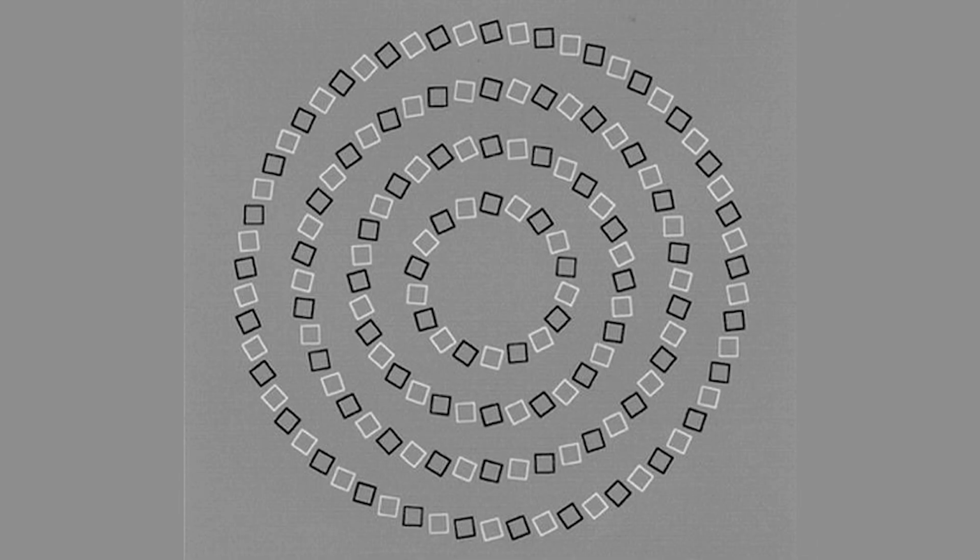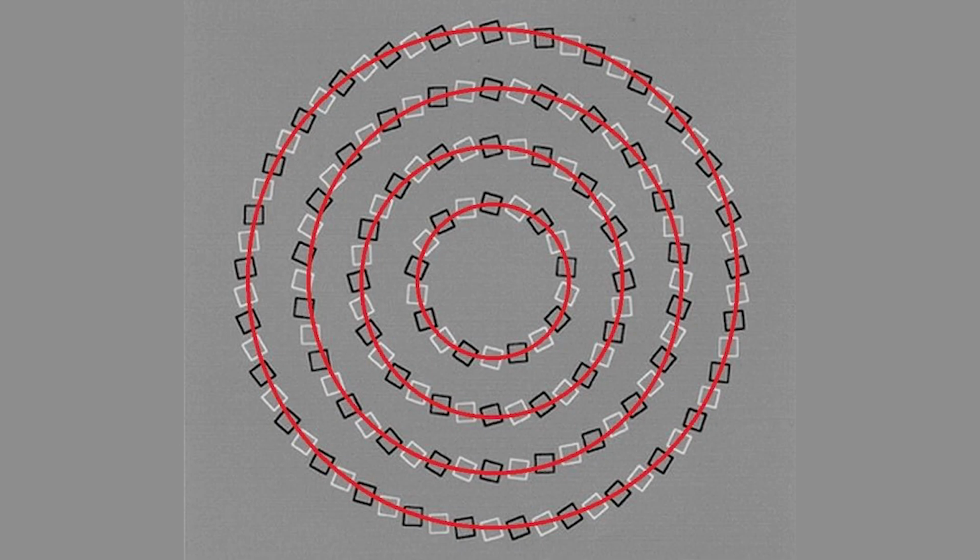Now, this is really weird because these definitely look like there's a lot of circles and they are overlapping each other, creating a spiral effect, like a little woo. But if we actually take some red lines here and we place them through, everything is perfect circles. I don't know how or why, but our eyes and mind are so easily tricked just by perception.